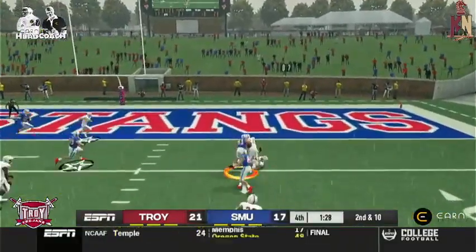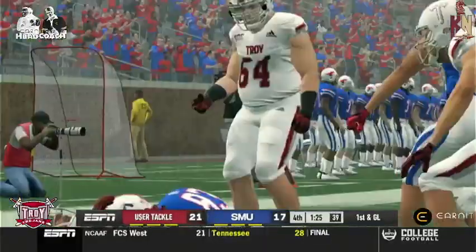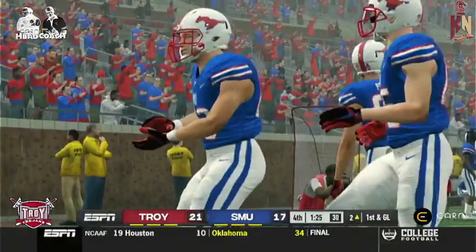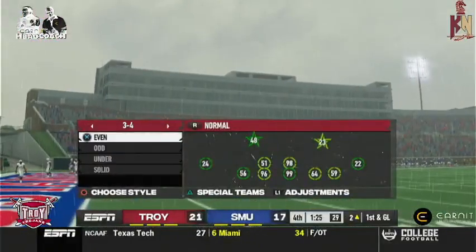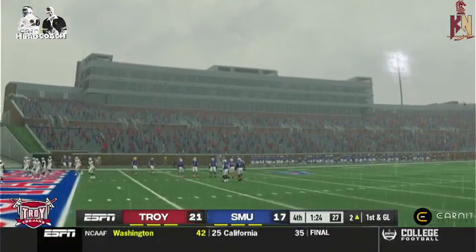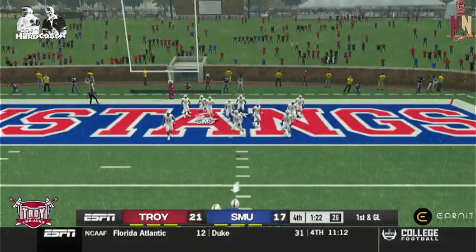He makes a catch and has a first down. He's still going. Tackle at the 2-yard line. The pass was a little bit high, but this kid had no trouble adjusting and making a great play. Play the drive.